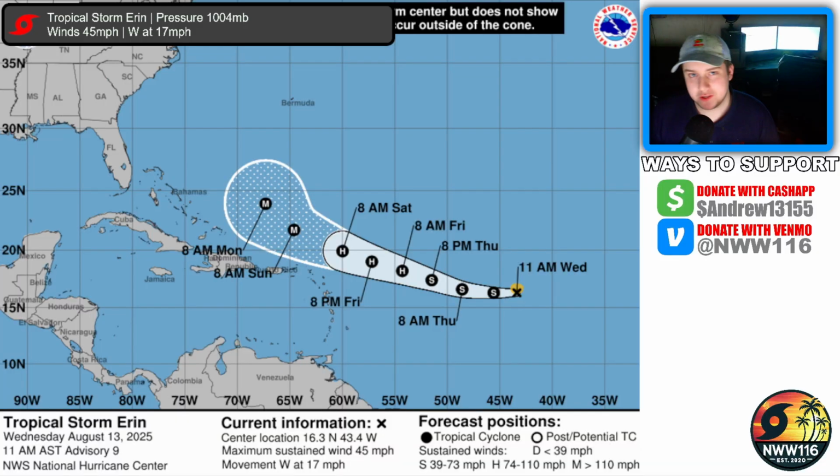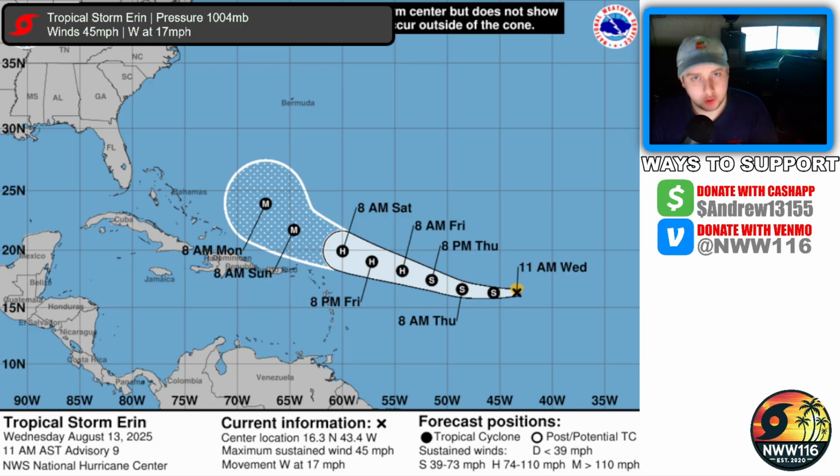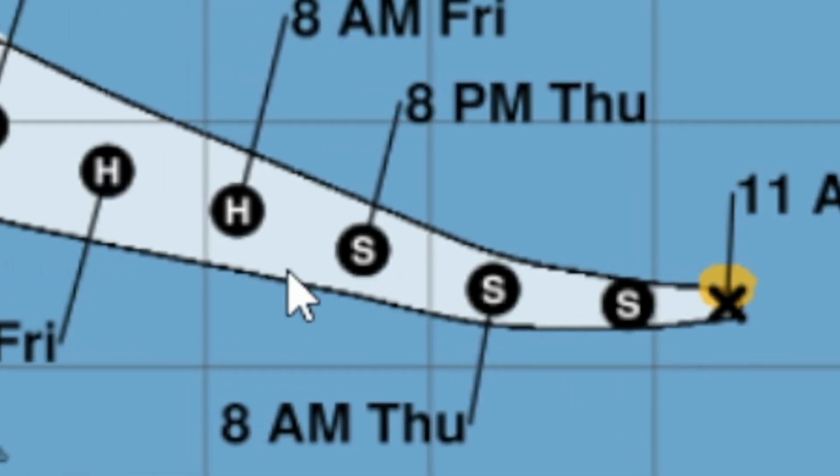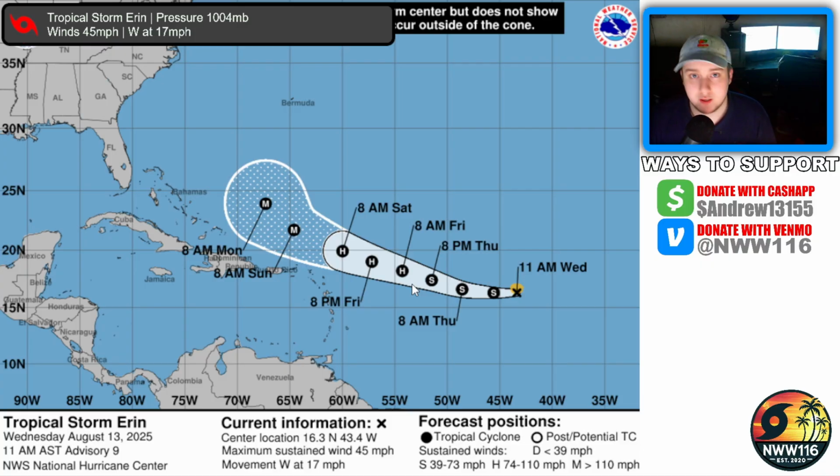All right, so now we're working our way into the official Hurricane Center cone. Now, I'm going to go ahead and tell you all straight out, anything beyond this cone is unknown and uncertain, essentially. So, looking at the cone, you can see that we do remain a tropical storm over the next several days, expected to turn into a hurricane pretty much for the morning of Friday.